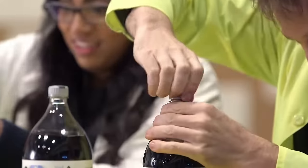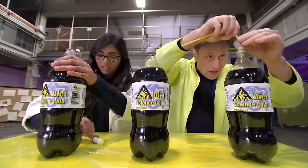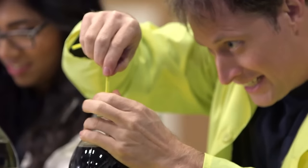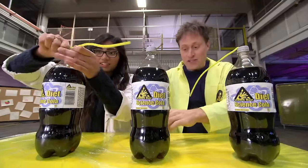Exactly. But the problem is that our old delivery mechanism won't work if we keep the cap on. So we needed to come up with a new delivery system. We drilled holes in the mints and put them underneath the cap on a pipe cleaner. They hang at the top of the bottle until we pull the pipe cleaner and then they fall in.